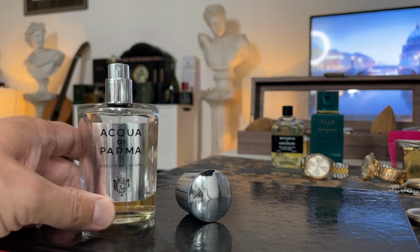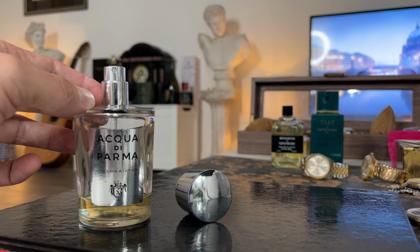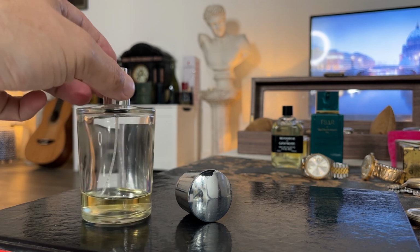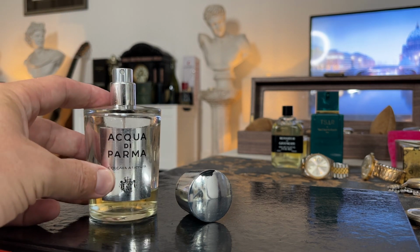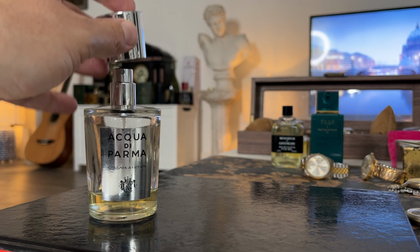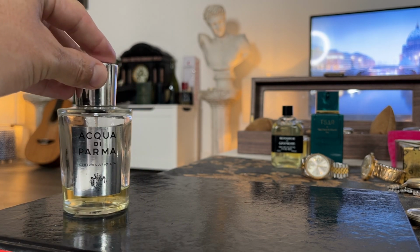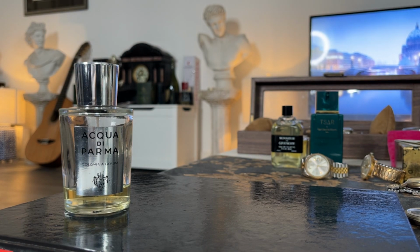It does many of the same things as the original Colonia from Acqua di Parma, the 1916 classic release. It is fresh, it is citrusy, it is a summery kind of scent that works really well in the hot weather, but it does it with a little bit less of a medicinal old school vibe to it, so you might find it a little bit more wearable in the modern era, or maybe a little bit more appealing to a wider audience, but no less sophisticated, dapper and refined.